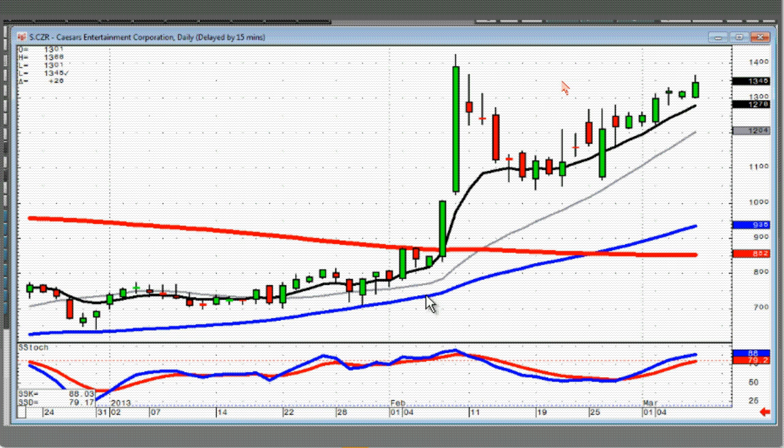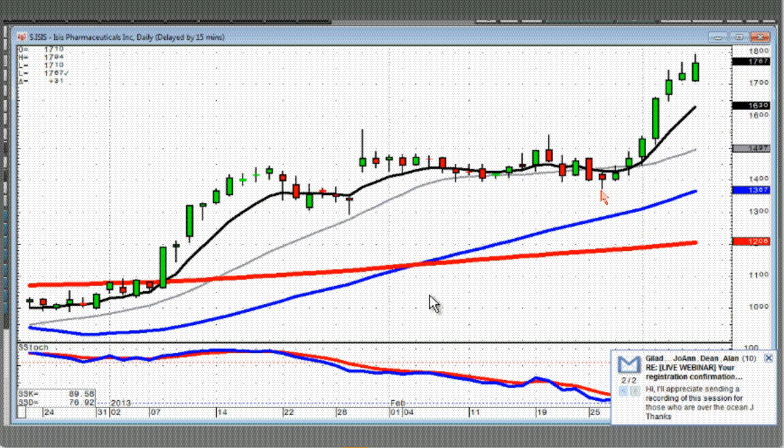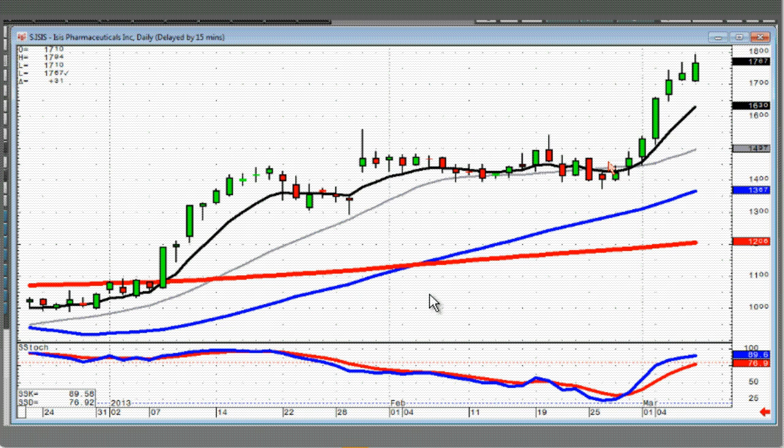Let me see what else. So the slow curve is just a high profit trade situation. Either it's going to fail right here, or if they sling it out, it's got a very high probability. This is ISIS. As soon as they break these out, there's big price moves to be made with them.